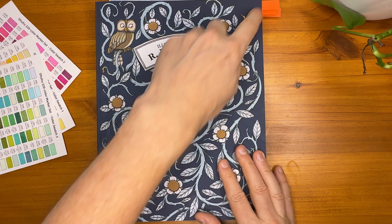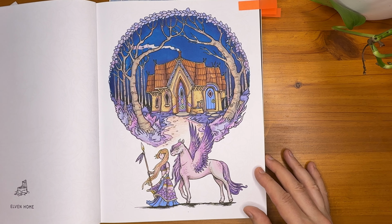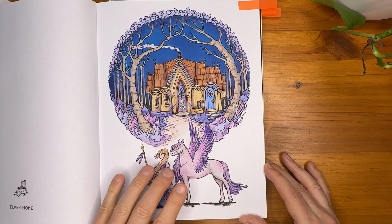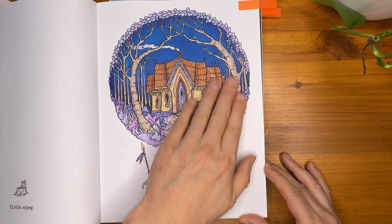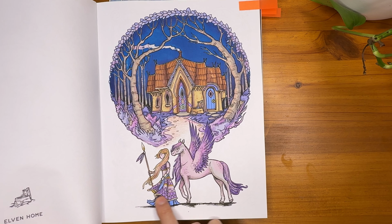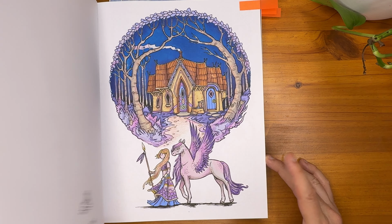I coloured from Night Garden, and this is one of my favourites. It's Elven Home. Went a little bit pink on our Pegasus here. A little bit My Little Pony, but I loved it. Fit in so well with the blues and the twilight scene from our Elven Home. Lots of Ohuhu markers and some Polychromos as well. And I think we splurged out with a little bit of metallic marker happening. And that was Elven Home.